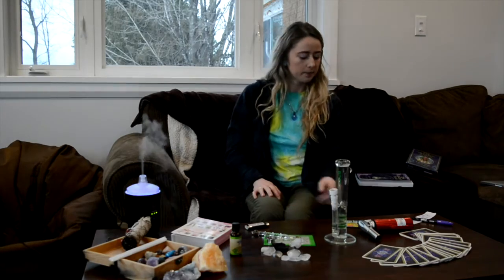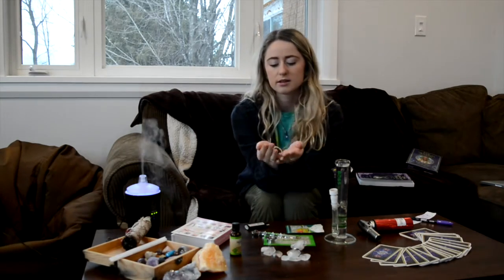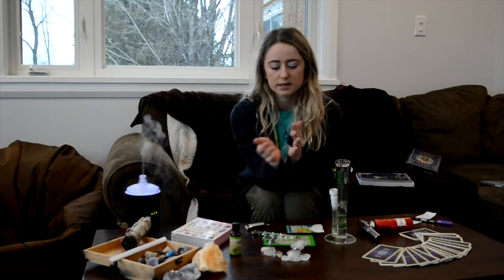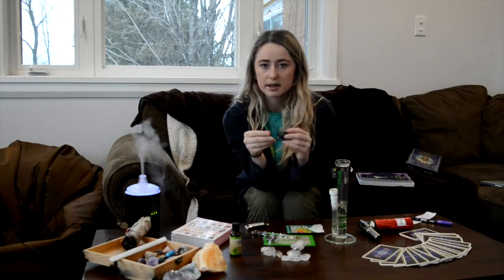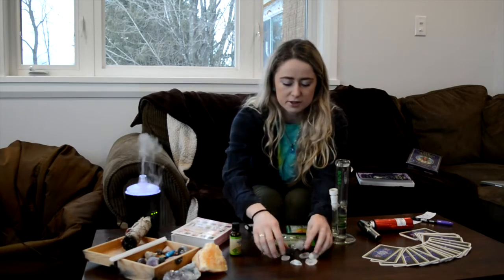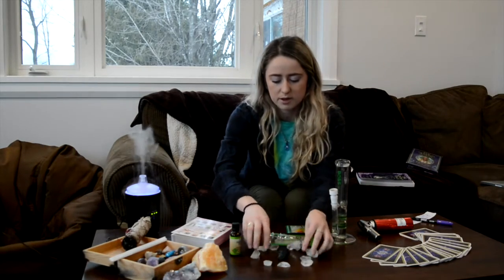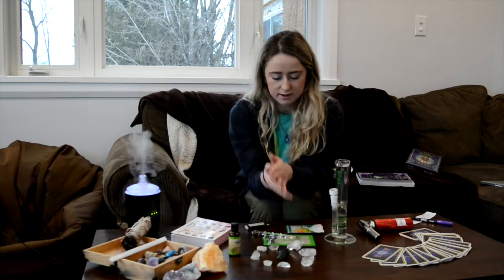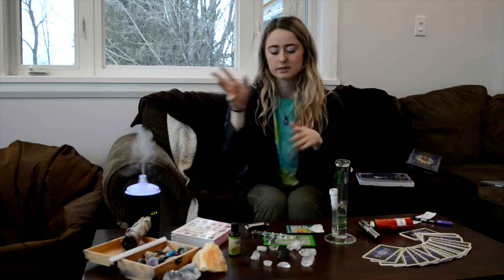Nice little dab. I'm gonna load another one and then we're gonna get talking. So I'm using the black tourmaline crystal that we talked about yesterday, and I think that's something that I need right now. And I've brought out a bunch of these quartz so we can kind of put them all around and channel its energy. I thought that would be fun ones to work with.